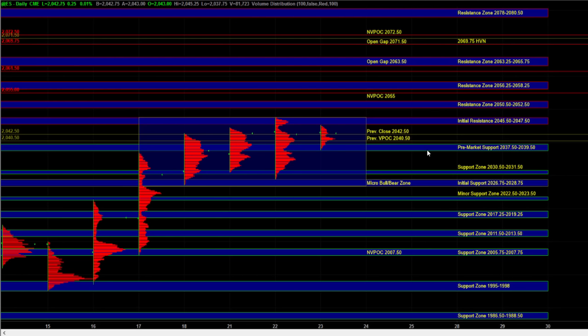The primary scenario that we're going to focus on is the bullish scenario above 37.5 to 39.5. So as long as the market is holding the pre-market support zone, it's holding above the prior day's VPOC, we know that the buyers are continuing to be dominant, and continued balancing above pre-market support can lead to some higher prices. So those are the main ideas heading into the open.